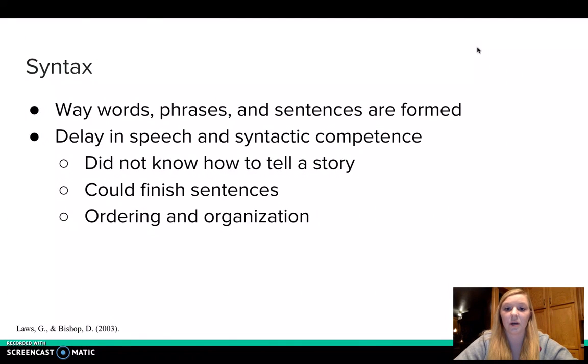Next is syntax, or the ways words, phrases, and sentences are formed. There's a delay in speech and syntactic competence. They don't know how to tell a story in order or organize it, and they also cannot finish sentences very well, or they'll not finish them.